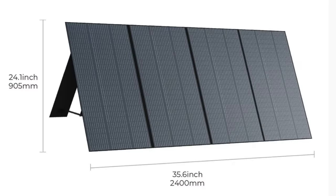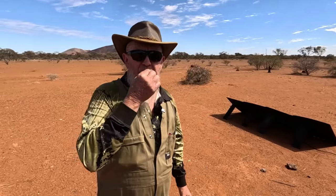The great thing about the PV350, which you need to check which Bluetti unit you've got. We've got the AC70 at the moment. That's the one that we're using. And that can take up to 500 watts of solar. So that can handle the PV350. And the good thing about the PV350 compared to like a 200 or something like that, it just charges the Bluetti AC70 up a lot quicker.